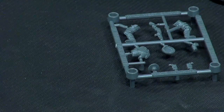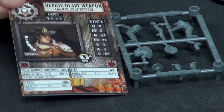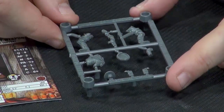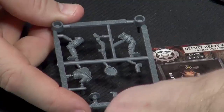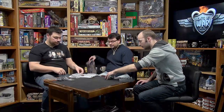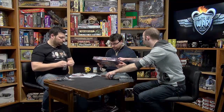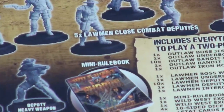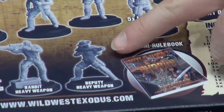Here we have the Deputy Heavy Weapon, and there is his sprue. He's carrying a kind of pump action multi-barrel shotgun. Four-barrel shotgun is what it's called. It's on the card, four-barreled. Okay, so just move him out of the way. I've got to check this guy out. Who was this? This guy here down the bottom. Oh yes, four-barreled shotgun. So it's essentially a big-ass shotgun. Look at that thing.